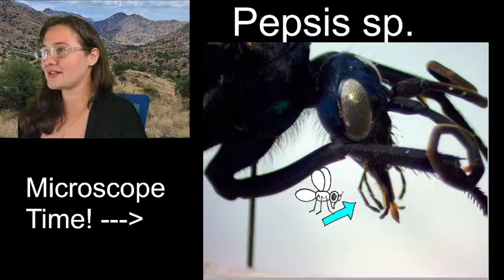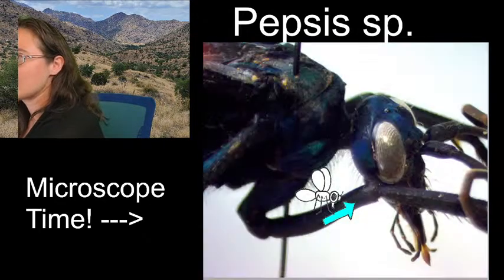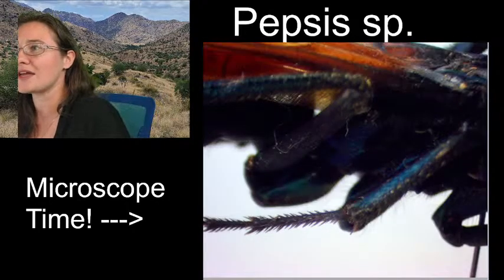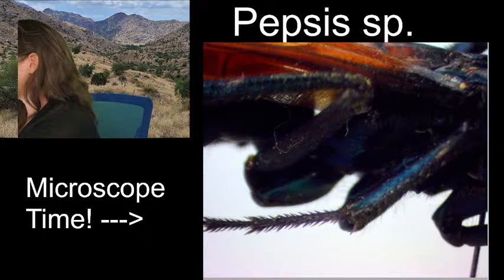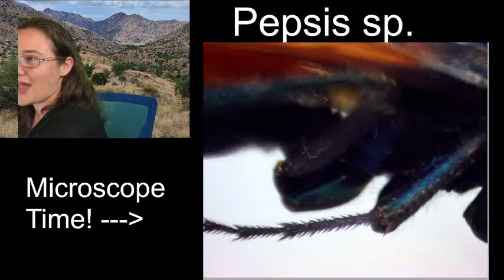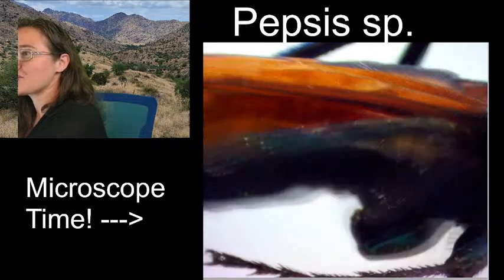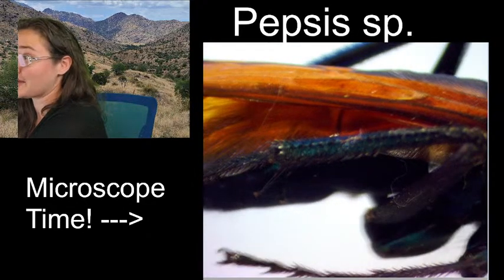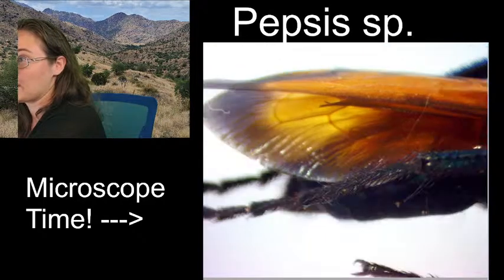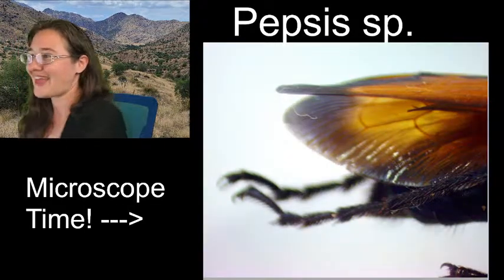I'm going to go ahead and scooch this specimen down really quick. I want to just look at the rest of the body. The antenna seem good in this position. Terry, get out of the way. All right. Oh, look at the hairs, the fine hairs on the legs. That's pretty awesome. And those spines. And so those orange guys right there, those are their wings. This Pepsis had bright orange wings when it was flying by.